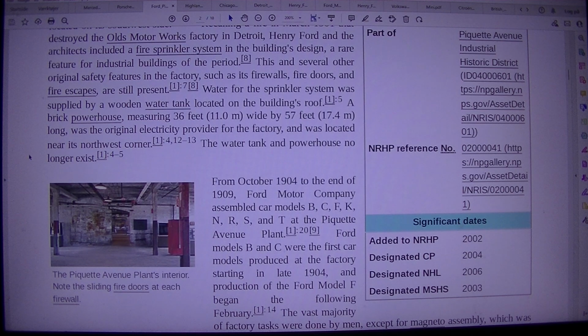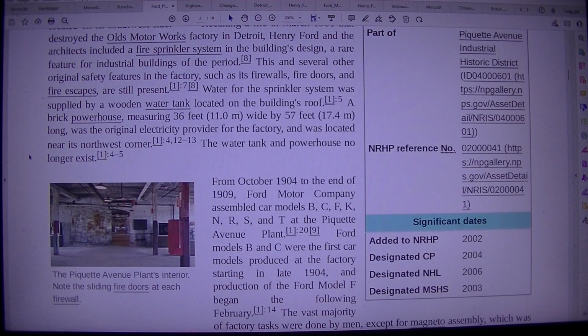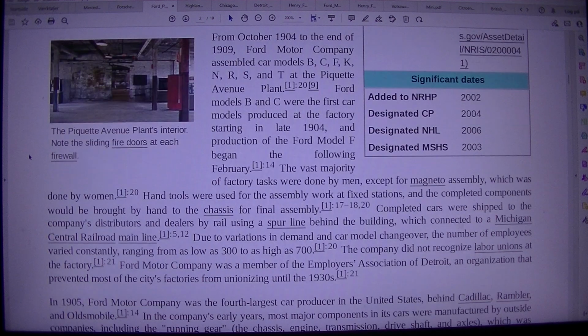Recalling a fire in March 1901 that destroyed the Olds Motor Works factory in Detroit, Henry Ford and the architects included a fire sprinkler system in the building's design, a rarer feature for industrial buildings of the period. This and several other original safety features in the factory, such as its firewalls, fire doors, and fire escapes, are still present.